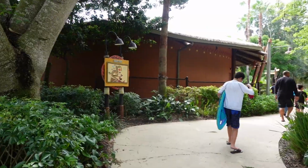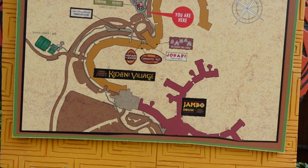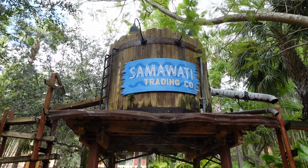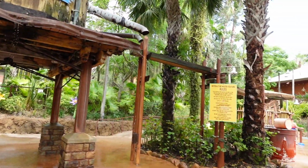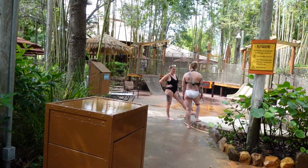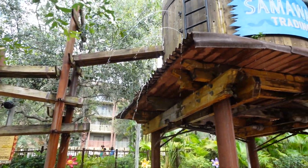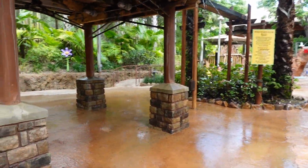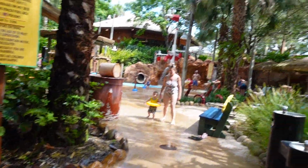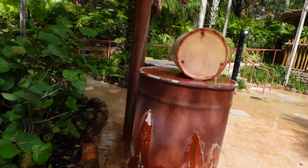So unlike Jumbo House, where the pool's located on the back end of the resort, the Kidani Village one's located kind of on the side, offset a little bit. You can see our location where Kidani Village is. We are here. The pool is going to be right there. So this is the Samawati Trading Company splash area. Interactive splash area for the kiddos. To the left here, we have a playground to keep them dry. But once you get in this area, you've got water trickling all over the place. Really cool concept. I like it. Doesn't have a big dump bucket, it looks like some splash areas do. But we've got some leaky barrels.